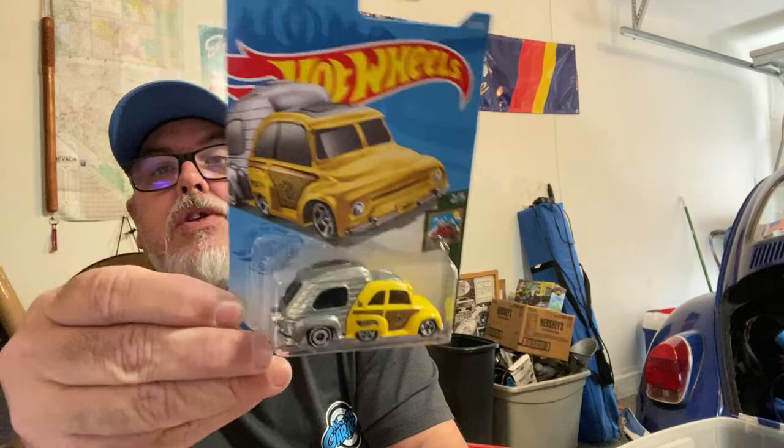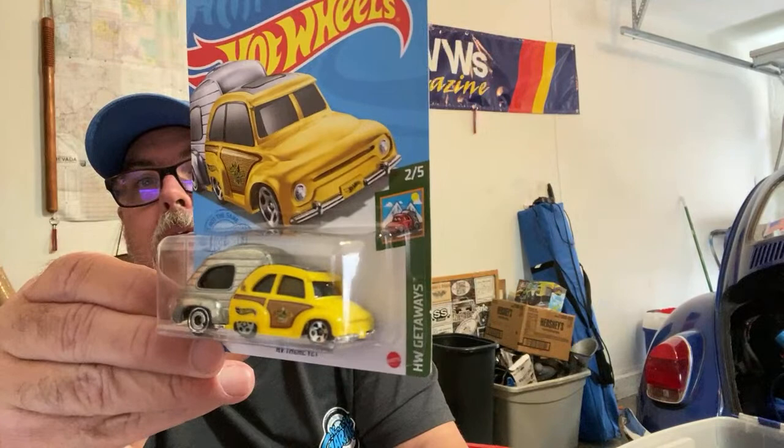There's another goofy one. I have no idea what the hell it is. 2017. But it's a Woody Travel All Cool Airstream something or other. Looked like a Ford at one time, maybe. Pretty cool. Yeah, it's funky.